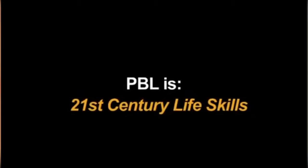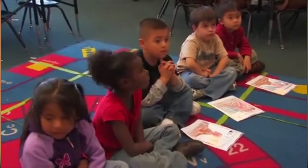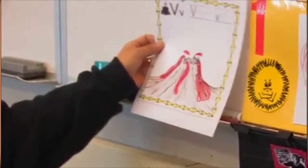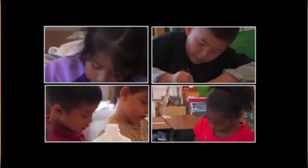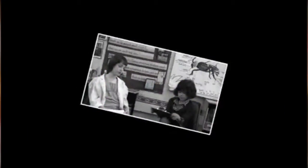In a PBL classroom, you will see children learning real-world skills, 21st century skills, skills that they can use and apply in the real world. Kindergarten, I teach the children how to perform a presentation. So we learn about public speaking, we learn about what it means to be a good audience. Seeing them get up and give their presentation that they've been working on for a good period of time.